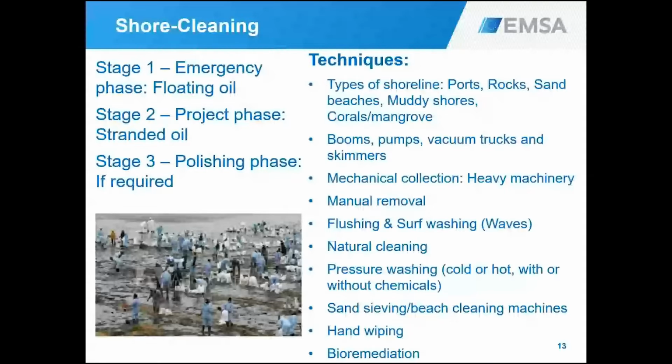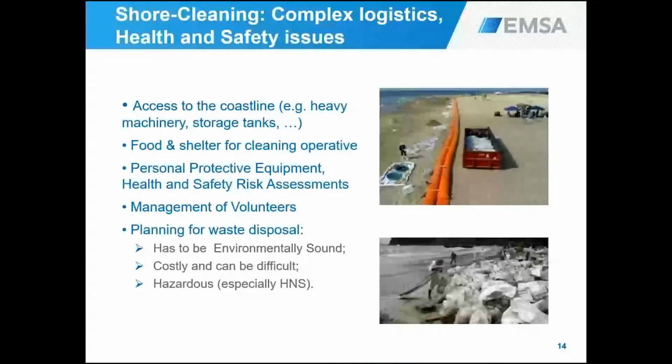I will stress that in terms of shore cleaning, the main challenge is that you will face complex logistics and, last but not least, health and safety issues. You will need to access the coastline with heavy machinery, storage tanks, etc. You will have to provide food and shelter for cleaning operatives, provide personal protective equipment, and conduct proper health and safety risk assessments, either for responders or volunteers, so that they are working in a safe environment, and plan for a sound waste disposal, which should be environmentally friendly.